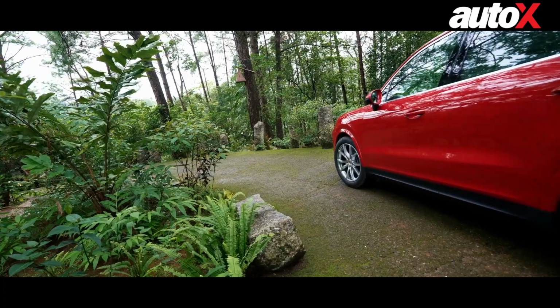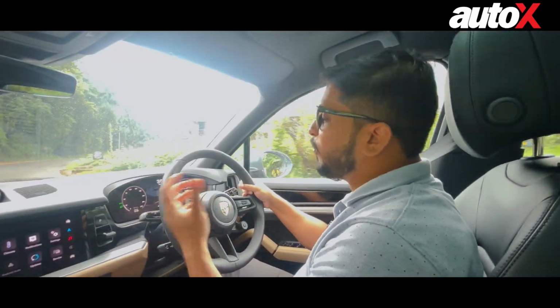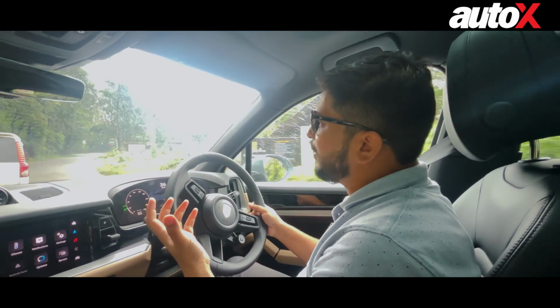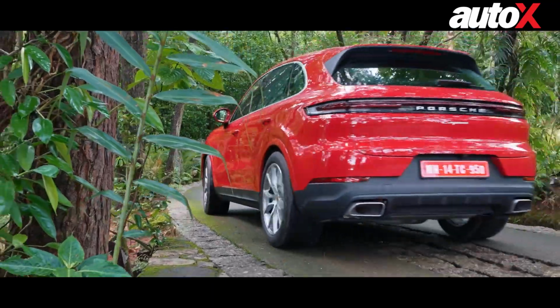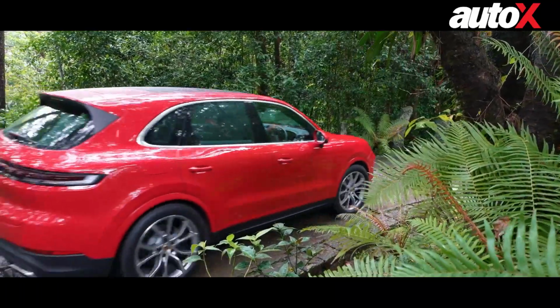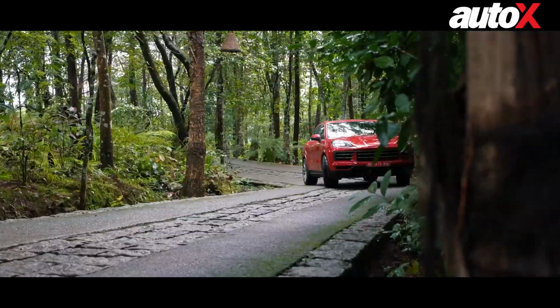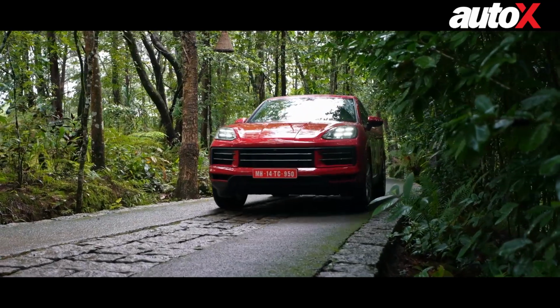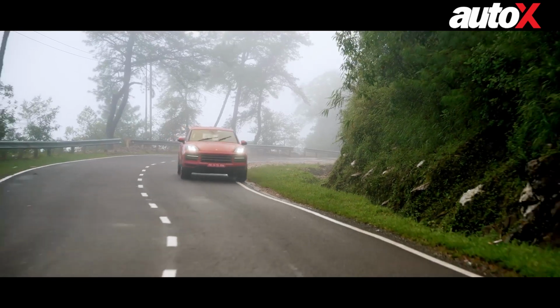Now, the best part about this car is the ride quality. Porsche says they have done a lot of work in terms of making it a luxury SUV in that sense, because the ride quality is phenomenal, especially at low speeds. If you're driving it in normal mode, the suspension is very supple and there is absolutely no noise filtering into the cabin. It doesn't crash into bumps or potholes. So I think that's the biggest difference, because if you drive the old Cayenne, it definitely does have a firm edge, but this doesn't have that.